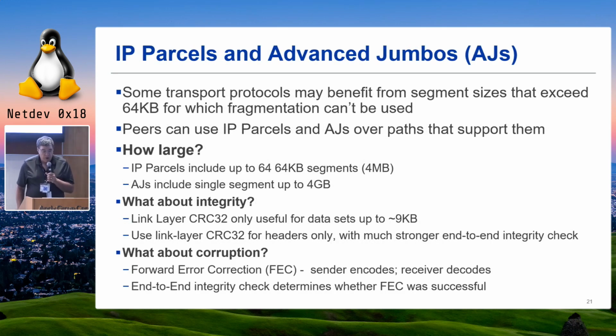And what about these IP parcels and advanced jumbos? Some transport protocols may benefit from segment sizes that exceed 64 KB, so peers can use IP parcels and advanced jumbos over paths that support them. Well, how large can they be? IP parcels can be 64 kilobyte segments up to 4 megabytes total, and advanced jumbos can include a single segment up to 4 gigabytes.